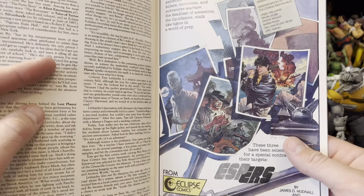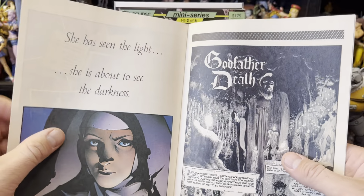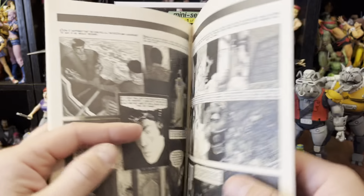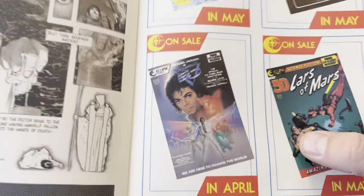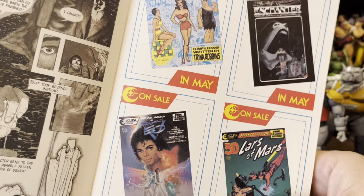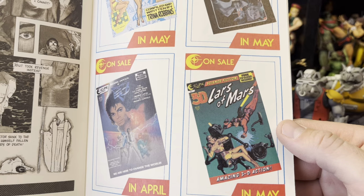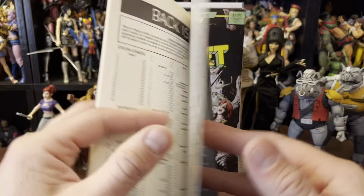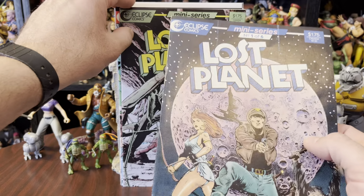Planetary profiles. Looks like we have an ad for ESPers in the back, or espers. I'm not sure exactly how that was intended to be pronounced. I've always called it ESPers, but I've heard some people call it espers. I suppose if I read the books, I would know. I have a few issues, but I have not read them. I'm seeing a Michael Jackson comic from Eclipse. That is weird. Paper dolls from the comics. Enchanter, 3D, Lars of Mars. Interesting. Those are the kind of books that looked interesting to me. So that's a pretty good look for the first issue there.